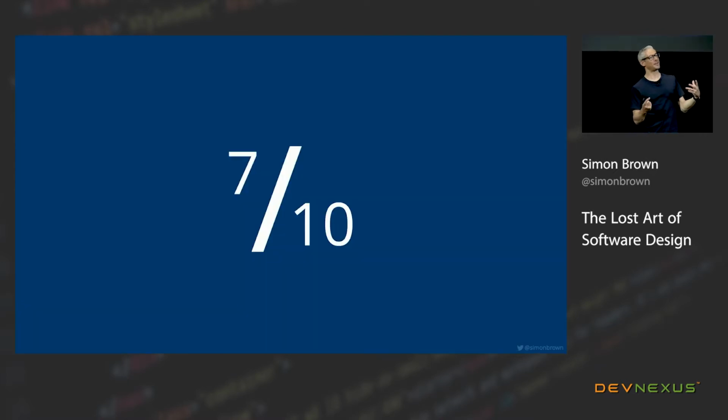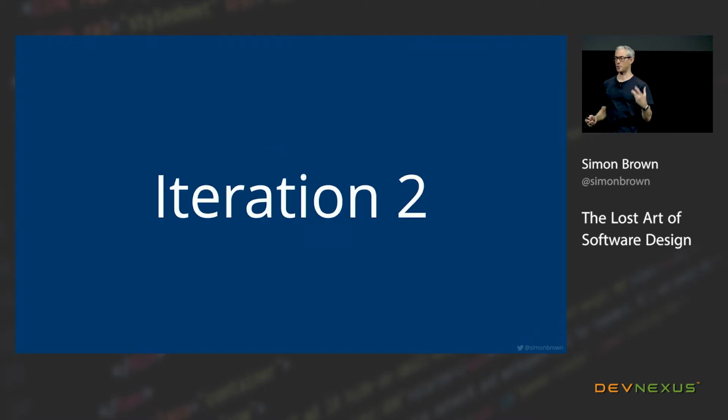The 7 out of 10 thing is kind of interesting. Most people give a 7 out of 10 because it's not mean and it shows some room for improvement. And it's a bit vague and ambiguous. It's a nice safe score, especially when you're reviewing and rating your colleagues who you have to work with afterwards. So we review this, we do a bunch of stuff, and we drop into iteration 2.